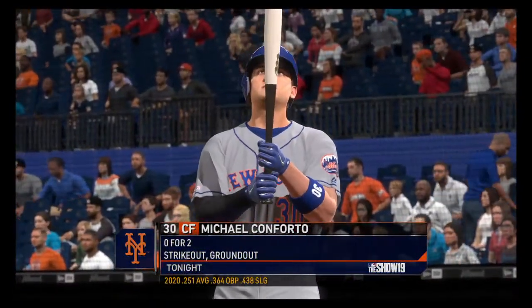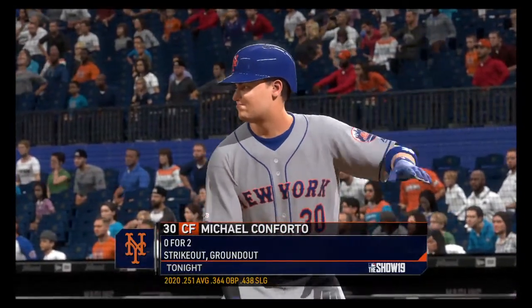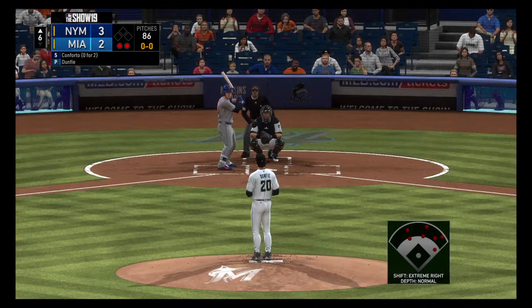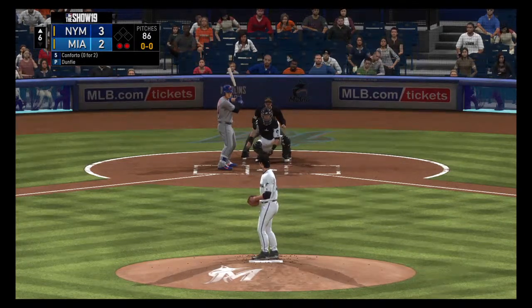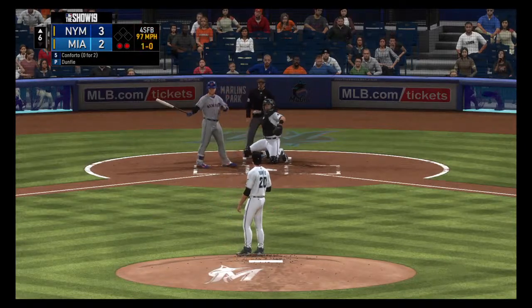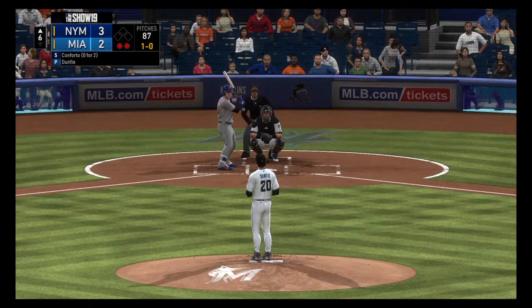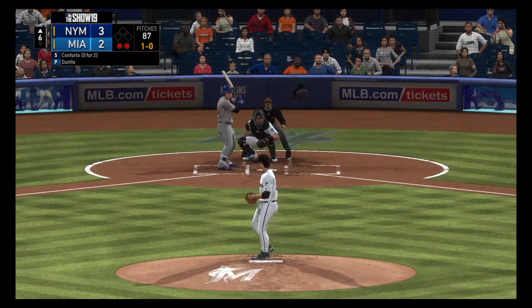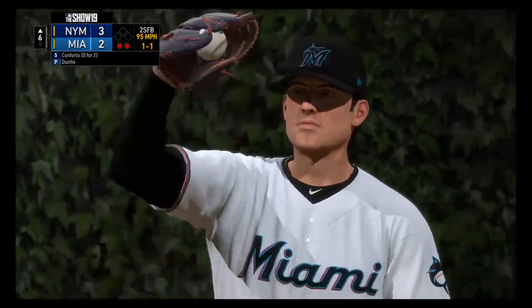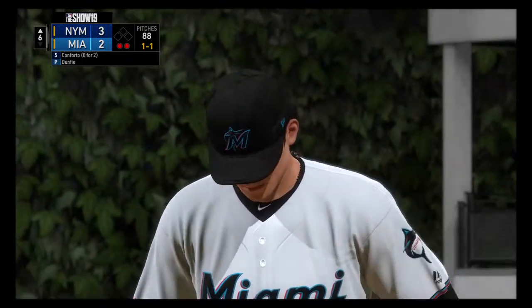Digging in once again, Michael Conforto. He'll try and start things over now with the bases empty and two away following the RBI ground ball. Here's the first pitch to him. A ball and no strikes. And that's in there for his strike. 1-1. That's a real good job of going back-to-back fastballs right there.